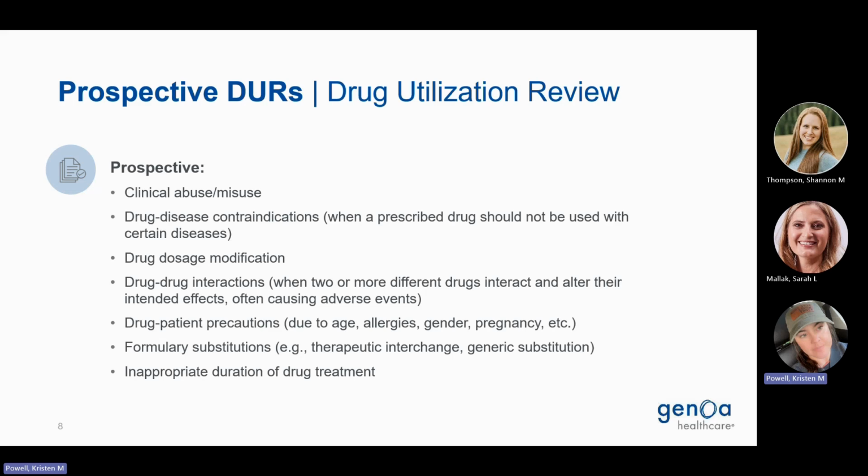Next, we look at drug dosage modifications. Proper dosing is crucial for medication efficacy and safety. Prospective DUR involves verifying that the prescribed dose is appropriate for the patient's age, weight, renal function, and other factors. This helps prevent underdosing or overdosing, which can lead to either treatment failure or toxicity.